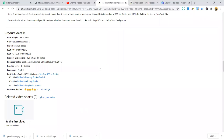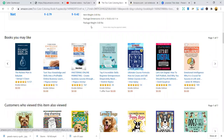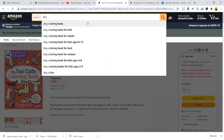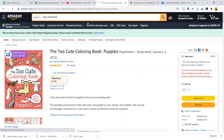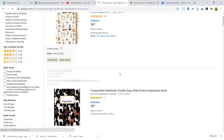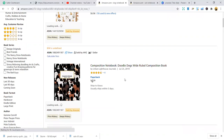So the third one is also in the dog niche. I will call it dog notebook. This notebook is simple to also do. So, dog notebook. And this is just good for people who love dogs and want to carry an image, or for kids who love dogs. It's just a composition notebook, but the cover has a bit of dogs in there.